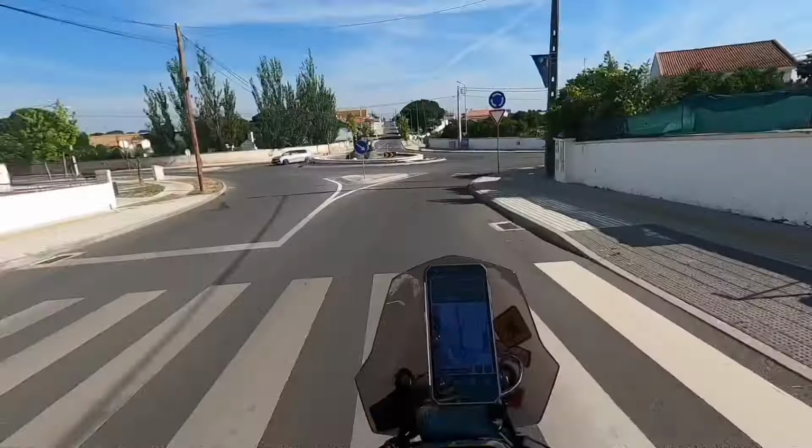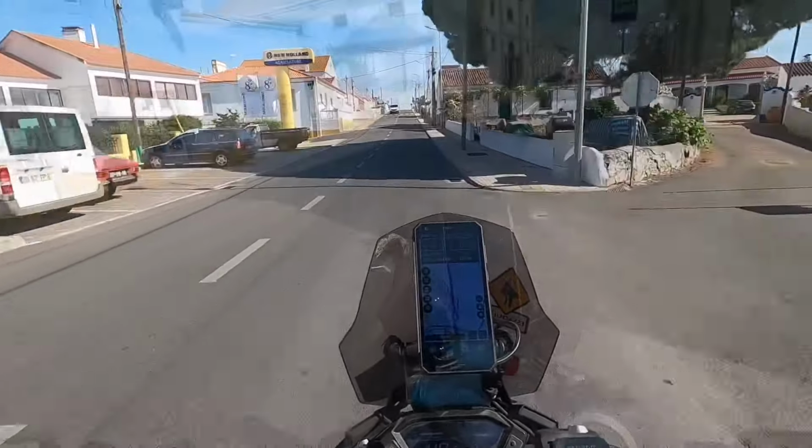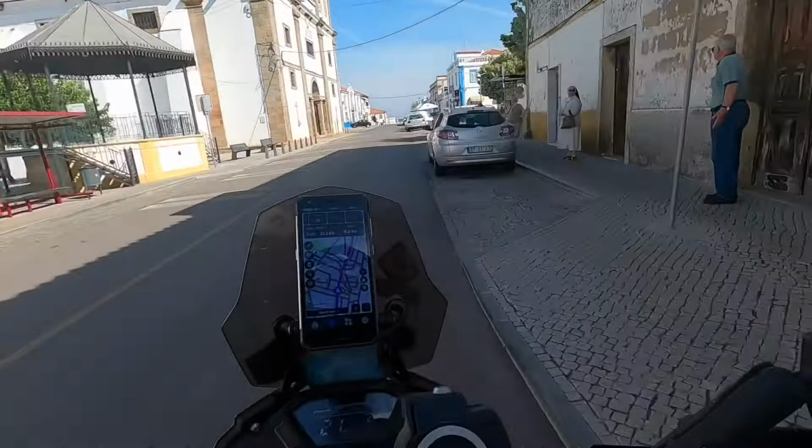Very interesting sculpture in honour of the bomberos, the firefighters. Oh wow, it says a lot, doesn't it? Those guys, well, I take my hat off in respect, I'll tell you. It's definitely the quiet life in the Alentejo.